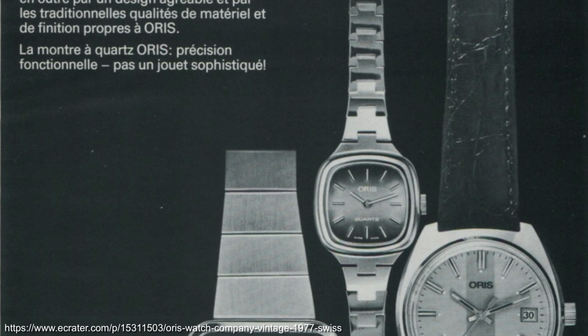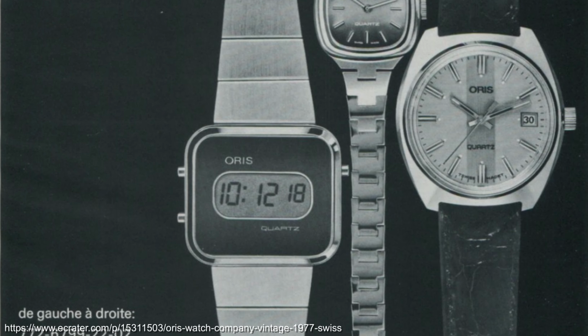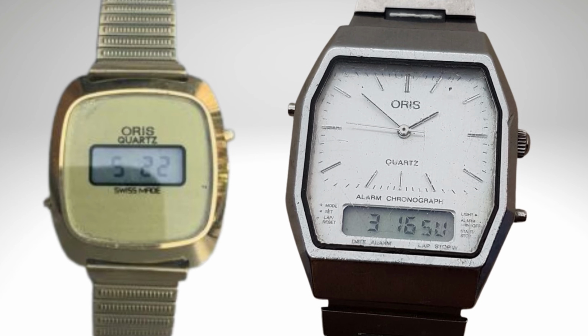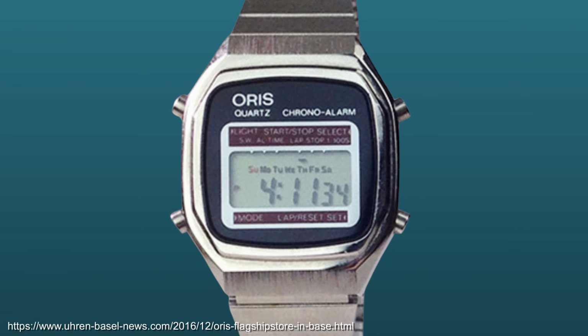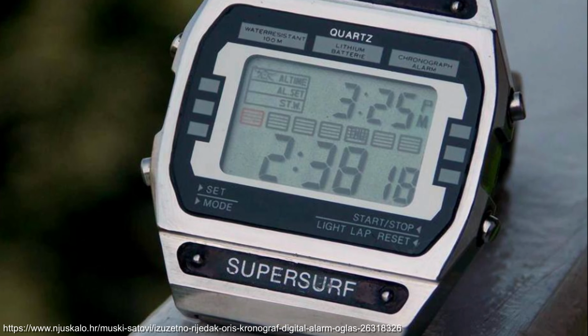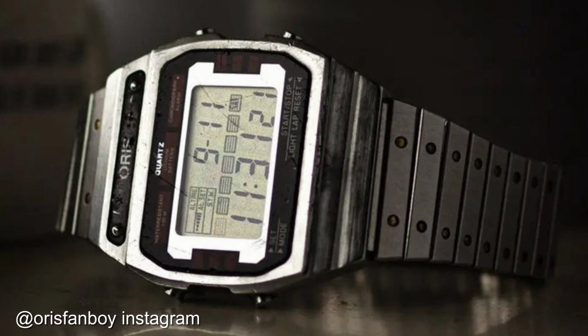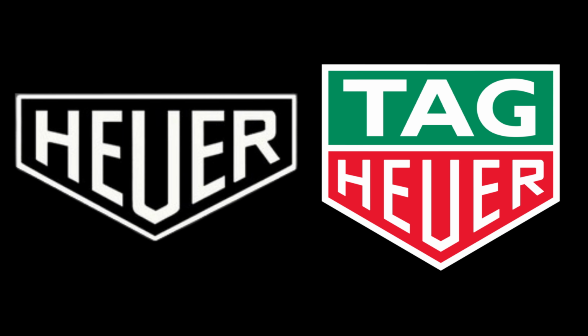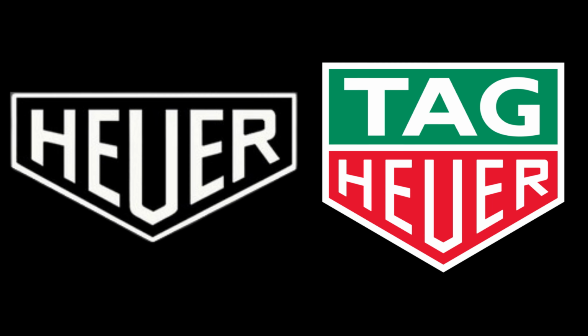I've pieced together some examples which are few and far between. What we do know is that they start around 1974 with the Oris 772, and then there was a whole range of largely Japanese and Korean sourced models before they quit the General Watch Company in 1982 and totally stopped quartz before 1991. So what about Heuer, or as it is now, Tag Heuer?